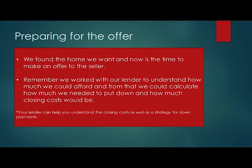Preparing for the offer. We found the home you want, and now it's time to make an offer to the seller. Remember, we work with your lender to understand how much you can afford, and from that we could calculate how much was needed to put down and how much closing costs would be. Again, remember your lender can help you understand these closing costs as well as a strategy for down payments. They're the experts in mortgages and lending. We're the experts in real estate.